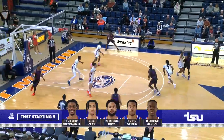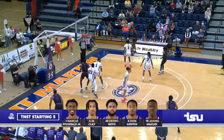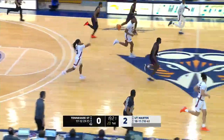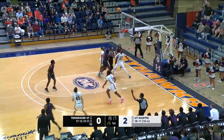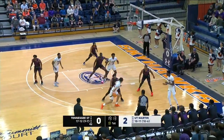The Tigers on offense for the first time tonight. Junior Clay thought about the long 3. Instead, the 3 will be taken and bricked off the back rim by Marcus Fitzgerald. Quickly back the other way go the Skyhawks. Both of these teams like to go fast. Parker Stewart unable to hit, but a nice offensive rebound for Nix, and back to Stewart.